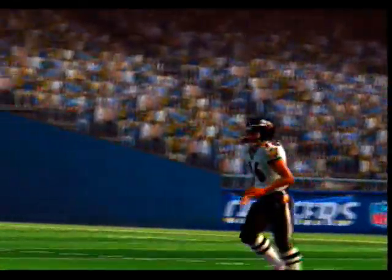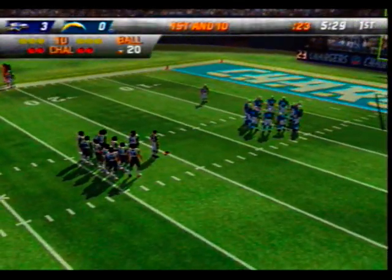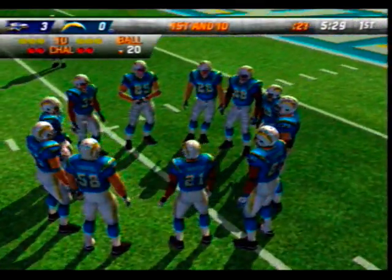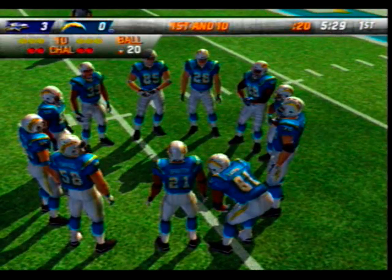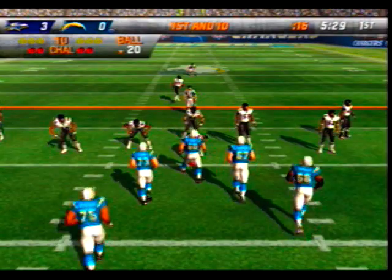And they're ready to go on offense for the first time. First and 10. Ball on the 20-yard line.